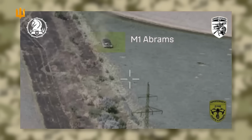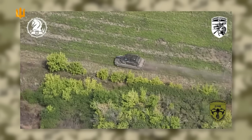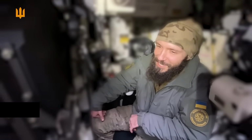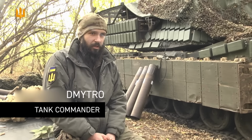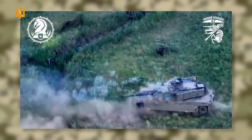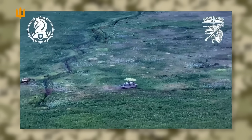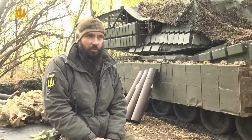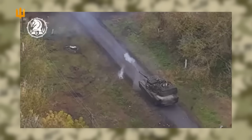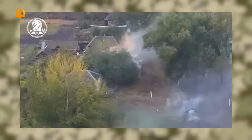Despite all the debates over whether tanks are still useful in modern war, the people using them every day have a clear answer. This is a seriously powerful machine, especially Abrams. When it rolls out for direct contact, trust me, the enemy is terrified, and it can do serious damage. Thousands of destroyed Russian tanks speak for themselves. Ukrainians have not only mastered this tech, they've made it better.